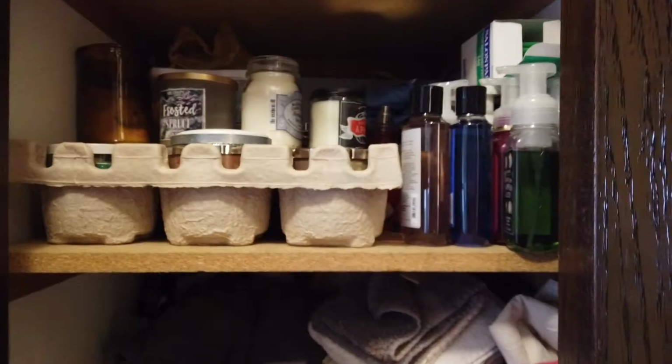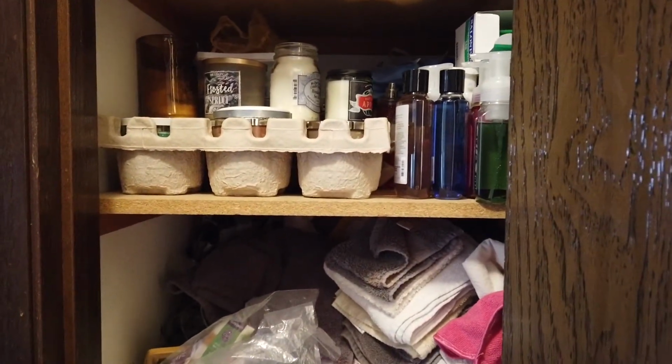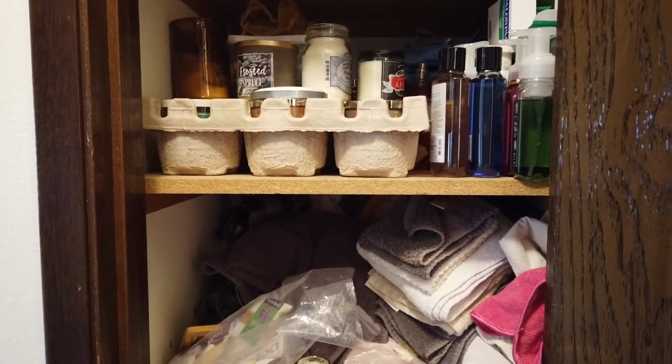And I'm not sure what I'm going to do with these candles yet. As far as if I'm going to put them in their own thing or if I'm going to leave that there. I have not decided how I'm going to organize that. We'll have to play it by ear with our baskets and that kind of stuff.